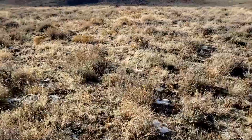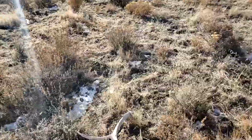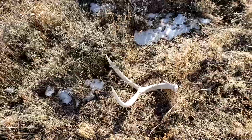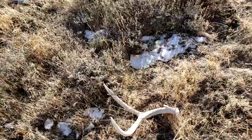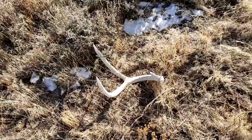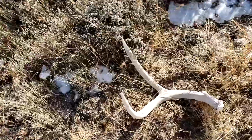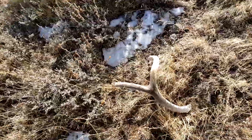Well, I am a little over 4.5 miles in, and I finally just found the first antler of the day. That's a heck of a heavy horn 2-point right there now. Wow. In fact, I'm almost back to my truck. I can even see it over the top of the hill here. It's from last year. It's a great buck.